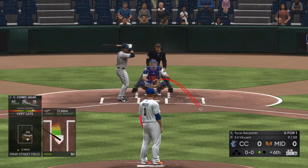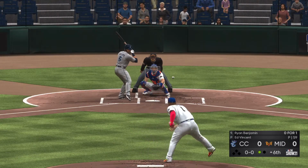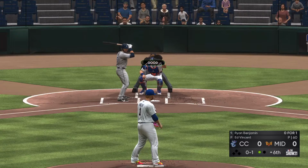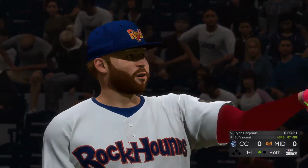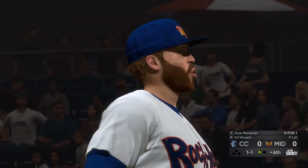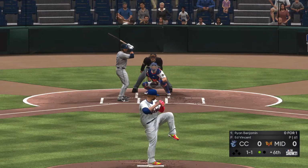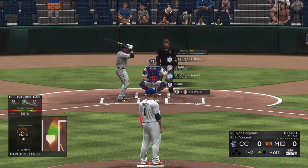Next up, Ryan Benjamin. The first baseman. He's ready. Here's the first pitch. 0-1. Into the windup. Here comes the 0-1. That one looked like it could easily have gone the other way. There's a big difference between 0-2 and 1-1, but now this next pitch probably becomes the biggest of the at-bat. 1-2 now. 1 ball, 2 strikes, Miguel.